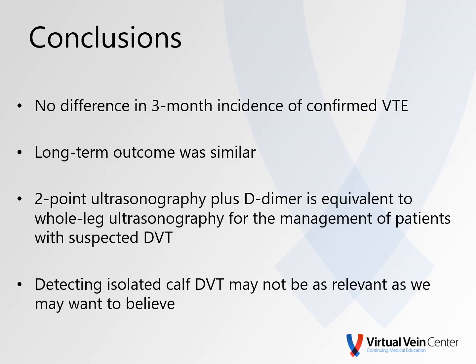So the conclusions for this study was largely there was no difference in the 3-month incidence of confirmed venous thromboembolism, and therefore the long-term outcome was fairly similar. They concluded that the 2-point ultrasound coupled with a D-dimer was equivalent to a whole leg ultrasound for management of these patients. And of course, the conclusion was detecting an isolated calf DVT might not be as relevant as we want to believe based on the low incidence of pulmonary embolus.